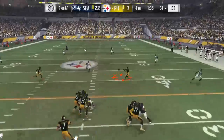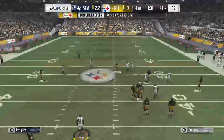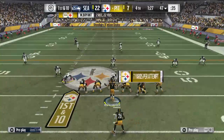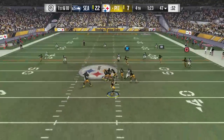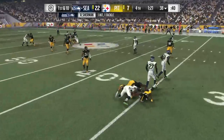On second down, here's Roethlisberger. And Bryant's got it over the middle. That one goes for 13 yards, and it moves the sticks. And now they're in the hurry-up. Now Roethlisberger on first down. And this is intercepted, and that should do it.